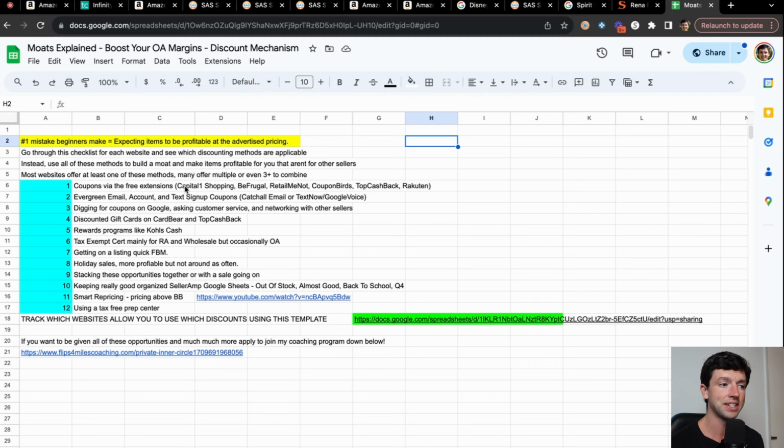Also using a tax-exempt certificate for retail arbitrage. Sometimes for online arbitrage, it's actually going to be required for wholesale as well. You can get that from your state's website. It's crazy how many websites take the tax-exempt permit online. Also, getting on listings quick, merch filled, and just using the merch filled calculator on SellerAmp, like we saw, just scrolling down and toggling over to FBM.